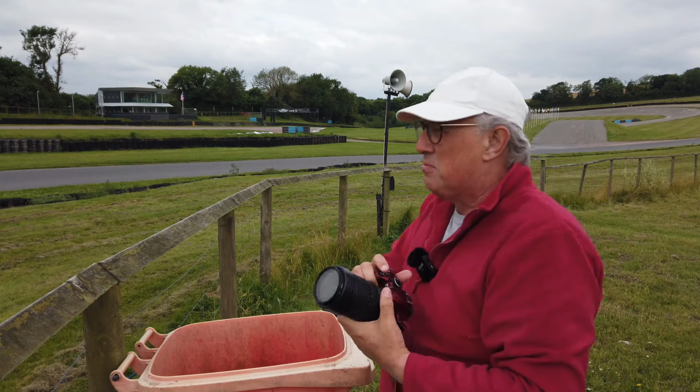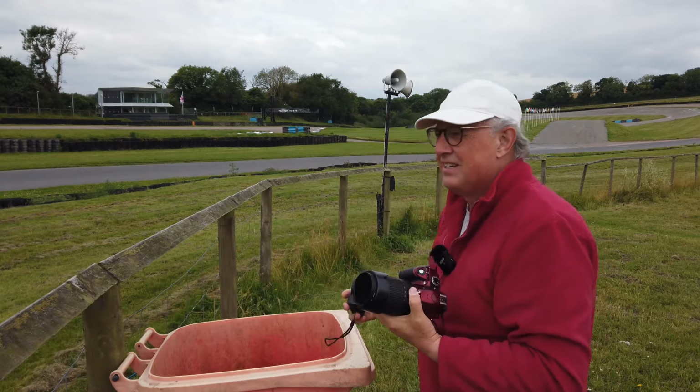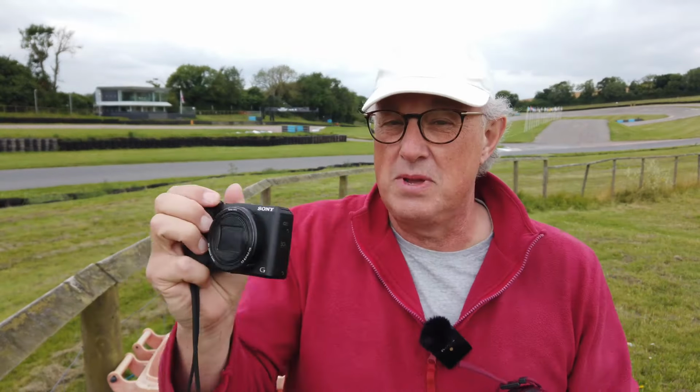Got my 140 lens. You know, should I try it? I don't think there's any more cars coming out. Right, while we wait for some other cars, I'm going to set this up and see if I can get some good action stuff with it zooming in. Might get the bonnets or the wheels, just the wheels, that kind of stuff. Right, back with you shortly.